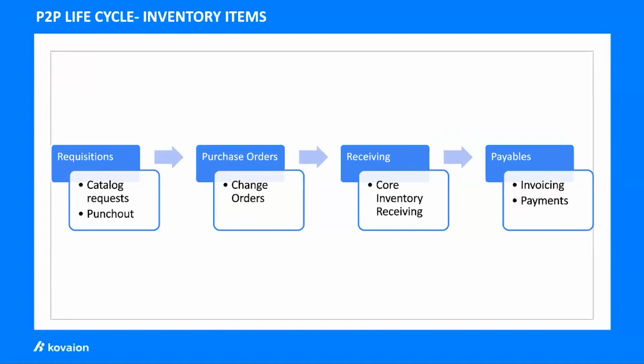So what is the major difference between expense and inventory? Whenever we do a non-catalog item or expense item, we have to receive through self-service receiving from the procurement module itself. But when you do an inventory item, you have to receive from the inventory module. That is the major difference between the expense and inventory item. So now we are going to the next slide.